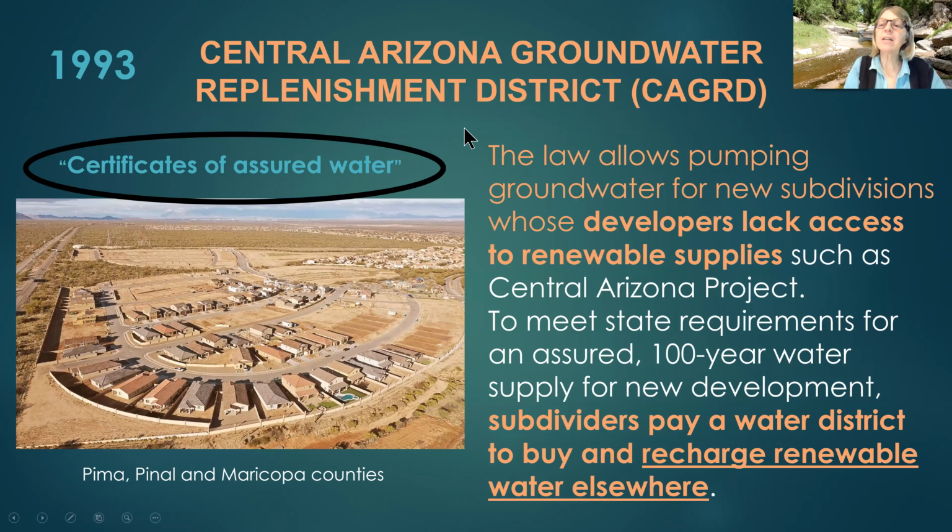Well, so we're trying to understand why there should be this panic, and we have to talk about one more water law. It was passed in 1993. There were some shenanigans by some of the big developers who didn't want to abide by the 100-year water supply rule. So this is called the Central Arizona Groundwater Replenishment District, or CAGRD. I'm going to call them KGARD, just because the other is such a mouthful. This is what's really important. Certificates of assured water. All KGARD requires a certificate of assured water. Now, this is only in Pima, Pinal, Maricopa counties.